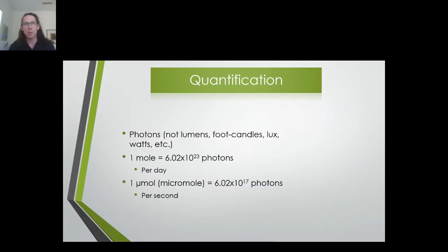And we use moles and micromoles to make those photon counts manageable numbers. A mole of something is 6 with 23 zeros after it, so it's a huge quantity. But that's the order of magnitude that comes into play over a full day of a plant accumulating photons. For example, 17 moles per meter squared per day, that's a common number that comes up for head lettuce. Now, a micromole is 1/millionth of that quantity, so that's 6 with 17 zeros.